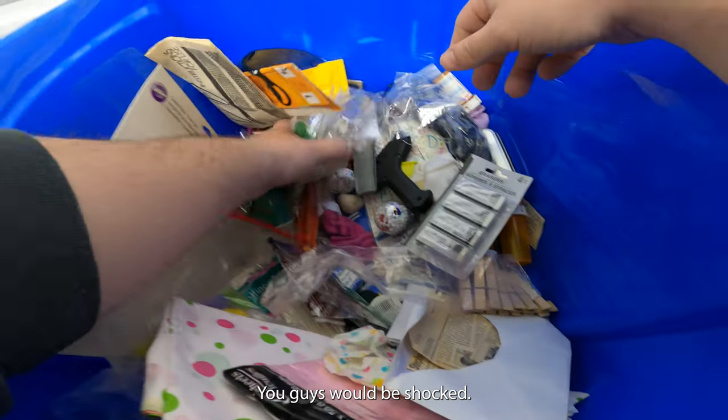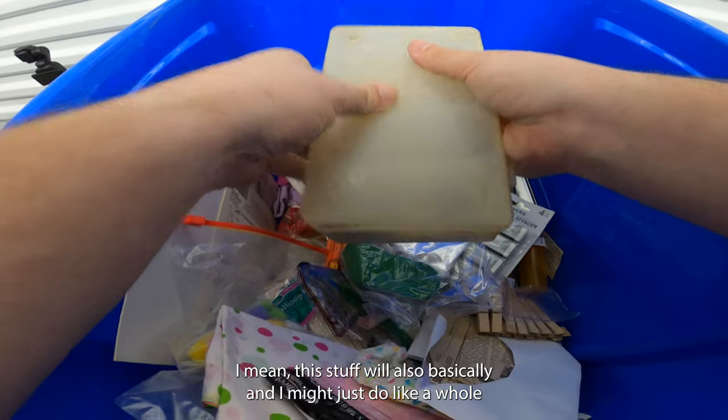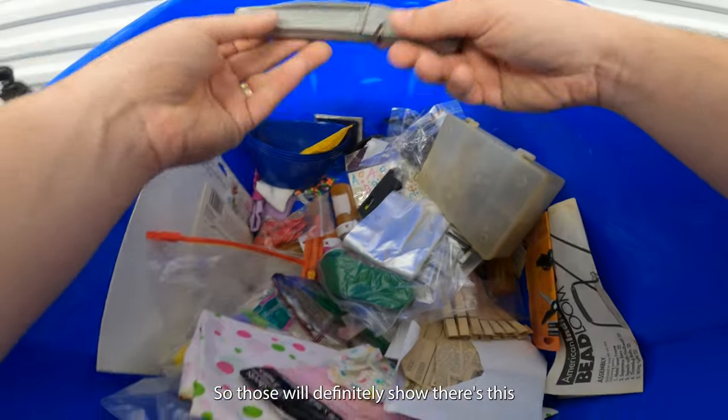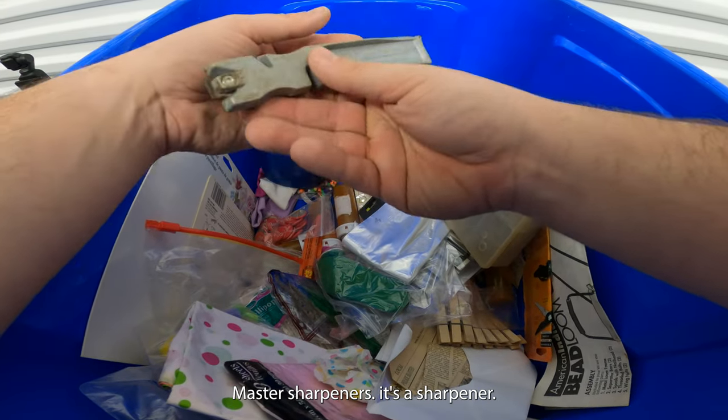You guys would be shocked what sells. I mean, this stuff will all sell, basically. And I might just do like a whole, look at all that. Look at all those clothing pins. Those will sell. Those will definitely sell. What is this? I don't know what that is, some sort of a tool. Master sharpeners. Oh, it's a sharpener.